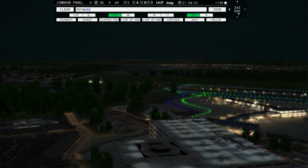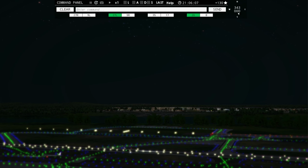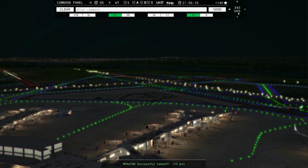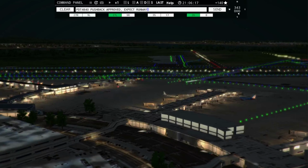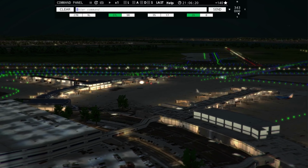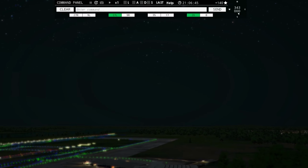Piedmont 4845, contact Philadelphia departure on 269.25. Roger, good evening. American 1328, continue taxi, cross runway 17. Philadelphia Tower, Piedmont 4840 requesting push and start. Piedmont 4840, pushback approved, expect runway 17. Continue taxi American 1328. Ground, Brickyard 17 pushback approved. Piedmont 4840. Brickyard 4740, contact Philadelphia departure on 320.1. Brickyard 4740, contact Philadelphia departure on 320.1. Roger, good evening.